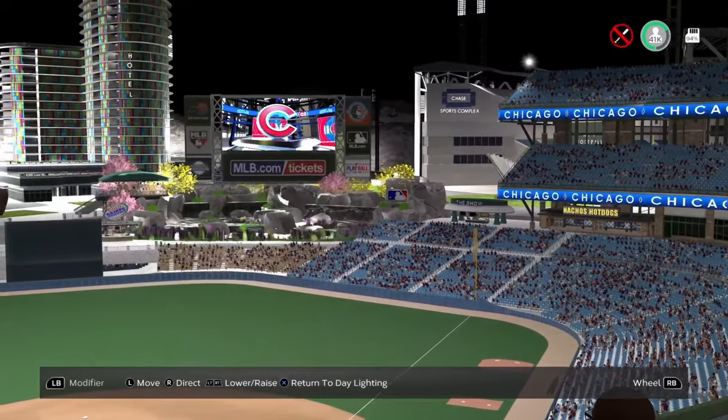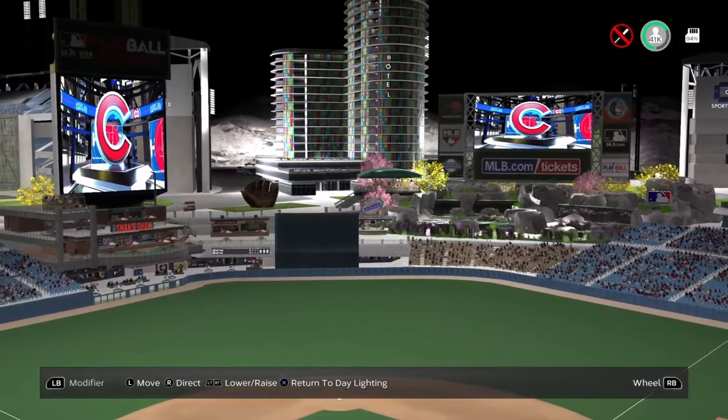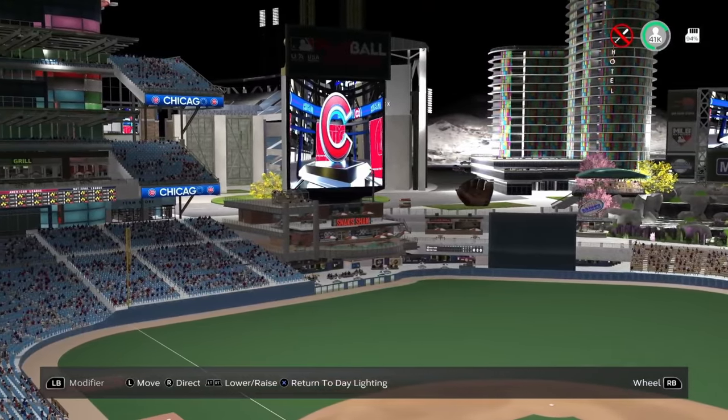Time to flip the lights on again, and the views from upper deck are fantastic. We get a great look at the water feature and the other stadiums in the complex. I also love the custom logo he's made on the buildings.